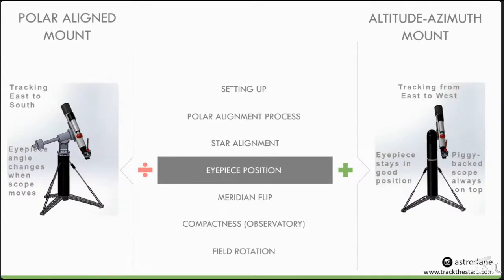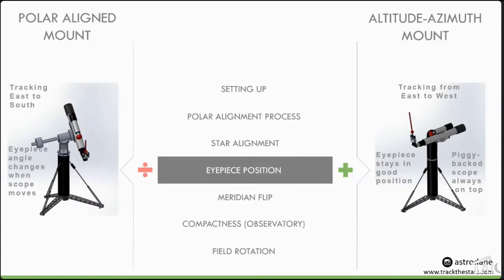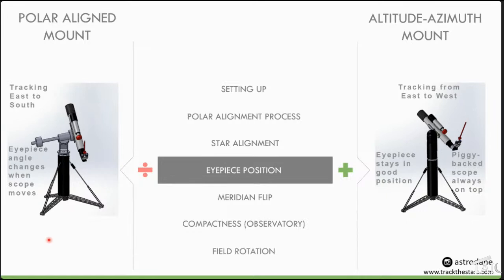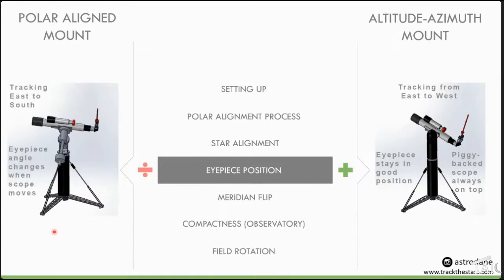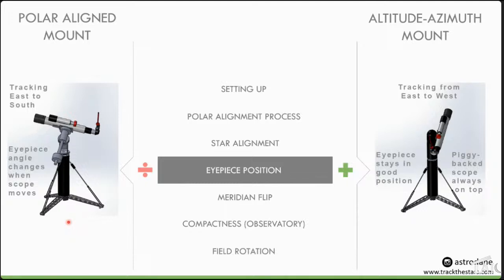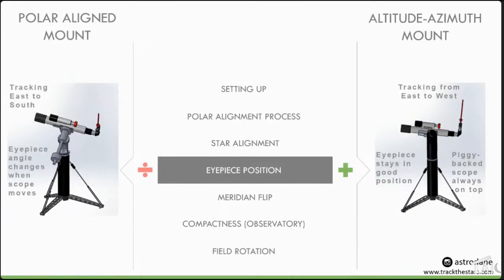Then I have a slide here about eyepiece position. You know, eyepiece, that's the plug you use to keep dust out of your telescope when you remove the camera, I guess, at least for most of you people. But if you happen to sometimes look in the eyepiece, then you'll see that the movement pattern of the equatorial mount is so that the eyepiece position changes quite a lot. Even before the meridian flip, you have some angle change, and after the meridian flip, the eyepiece is actually turned upside down. Whereas on the LS mount, the eyepiece stays in a good position for all night long for doing the observations.